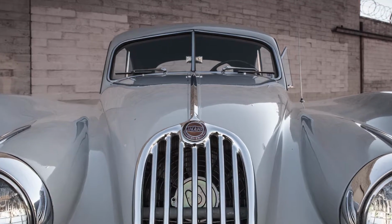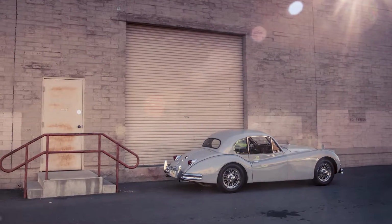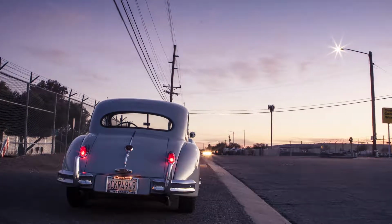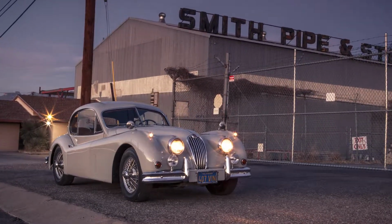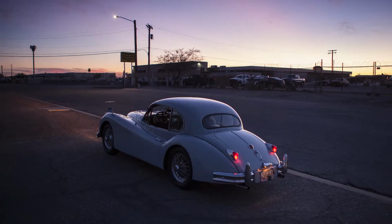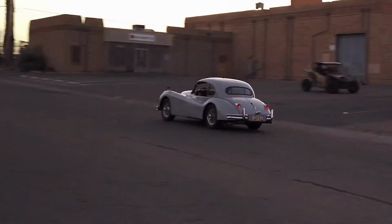Holes were cut in the hood, and the triple carbs were exposed, and then it all got brought back to a respectable state some years later. So it's well loved, it's a driver, it's got some rust in the places that XK140s get rust, but it's just a cool, old, easy car.